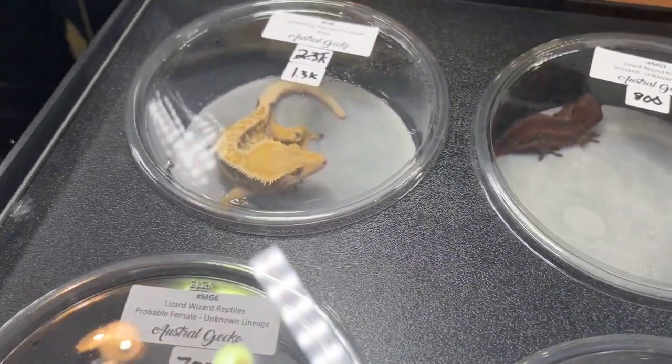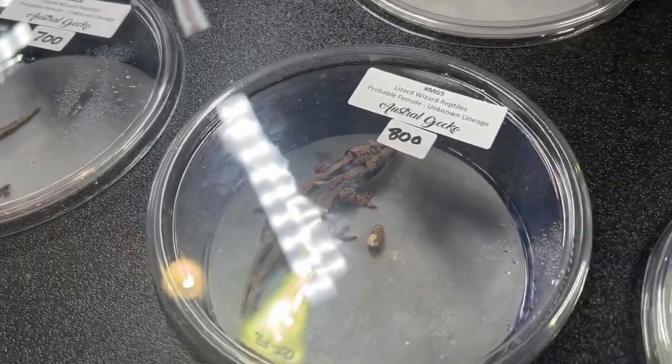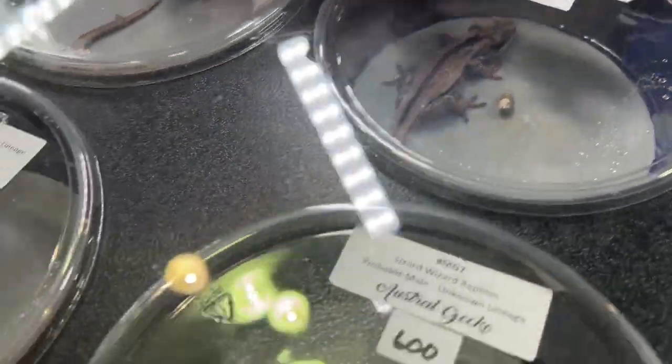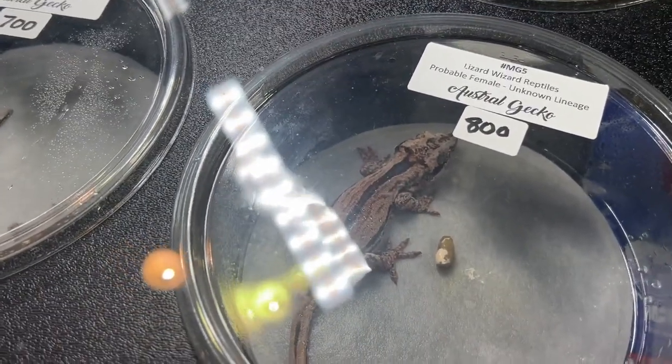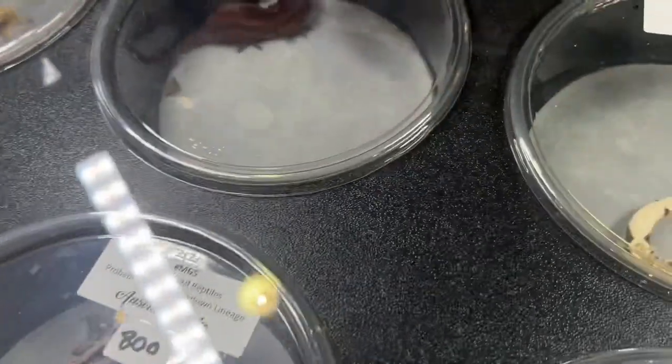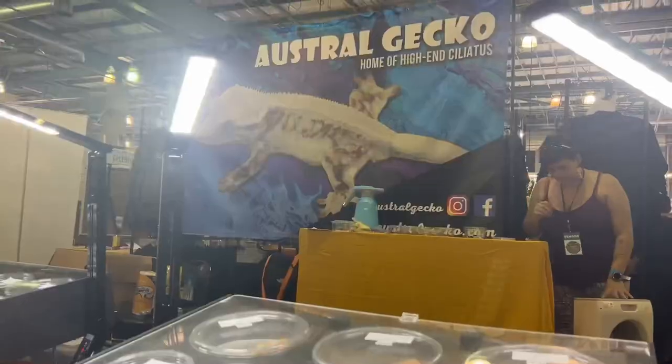Do you specialize just in New Caledonia geckos? What are these ones? These ones are gargoyle geckos. Oh, these are gargoyles right here? Gargoyles, yes sir. And he's got crested geckos also. Gotcha. That's basically all that Mike does, myself, my girlfriend, and I.